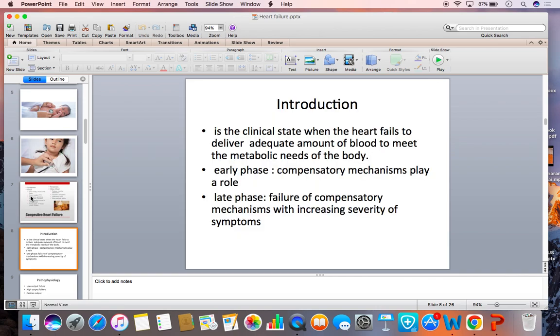Well, what is congestive heart failure? It is briefly defined as the clinical state when the heart fails to deliver an adequate amount of blood to meet the metabolic needs of the body. It is the inability of the heart to deliver an adequate amount of blood to meet the metabolic needs of the body.